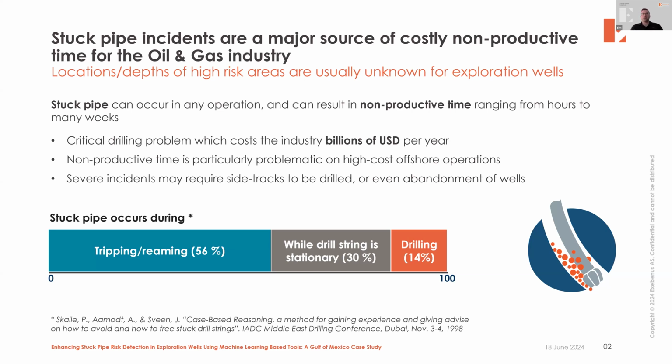Just a quick breakdown here as well: stuck pipe can occur just over half the time during tripping and reaming operations, according to this paper that we have linked at the bottom as a reference. It can also happen while the drill string is stationary. This is particularly relevant for differential sticking. And roughly 14% of the stuck pipe events in the study were occurring during drilling operations. So there's really a broad spread of types of operations in which this problem can happen, and during operations, we need to be vigilant at basically all times.